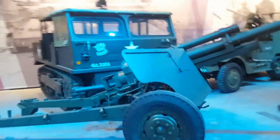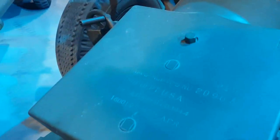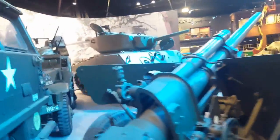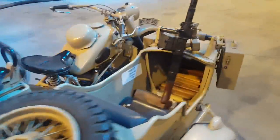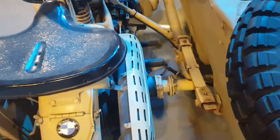High-speed tractor towing a 3-incher. If this isn't a 3-incher, I'll be very embarrassed. Gun 3-inch, yep, okay. I seem to have lost the direct sight. This was, of course, one of the tank destroyer weapons. Oh, they've even kept the little magnetic sticker that we used in California. Pretty solid drive shaft on this.